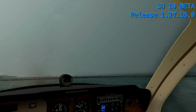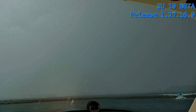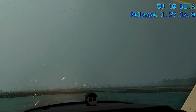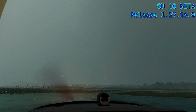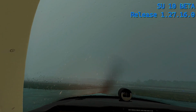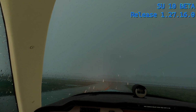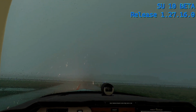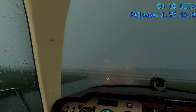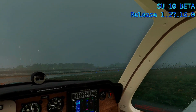So we're in the Beechcraft Bonanza, the V35 Bravo, which was just released a few days ago as well. And we're at KAVL, that's Asheville Regional in Asheville, North Carolina. And as you can see, I'm testing with some heavy rain. I know this won't really have effect for scenery, but a lot of heavy clouds could be a big frame killer. And I have my clouds on high currently.